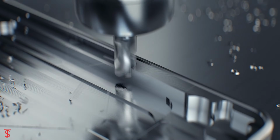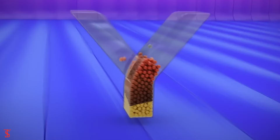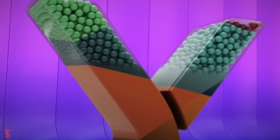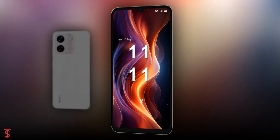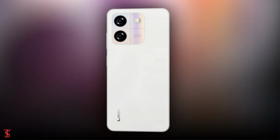The Indian smartphone maker Lava International has launched its new entry-level smartphone under the Yuva series called Lava Yuva Star. Now let's have a look at the specifications of this smartphone.